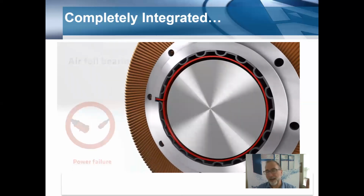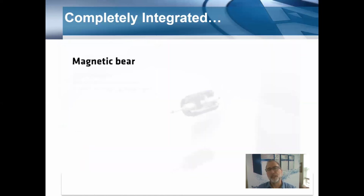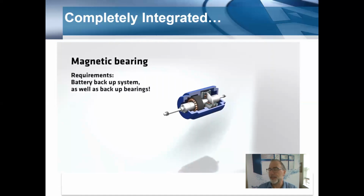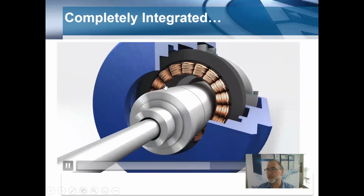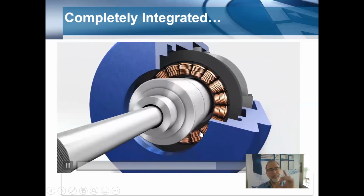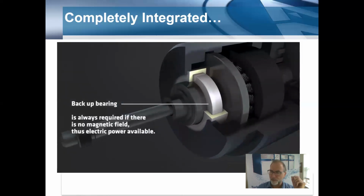And in the event of a power failure, it will just basically coast to a complete stop. Now, if you look at a magnetic bearing, that is basically a similar principle in that it is a high-speed motor, but instead of airfoil bearings, you have a series of magnets, electromagnets, that keep that rotor in place while it's rotating at such high speeds.